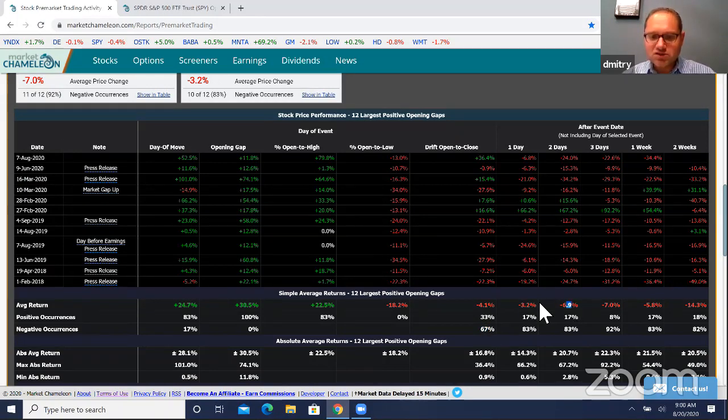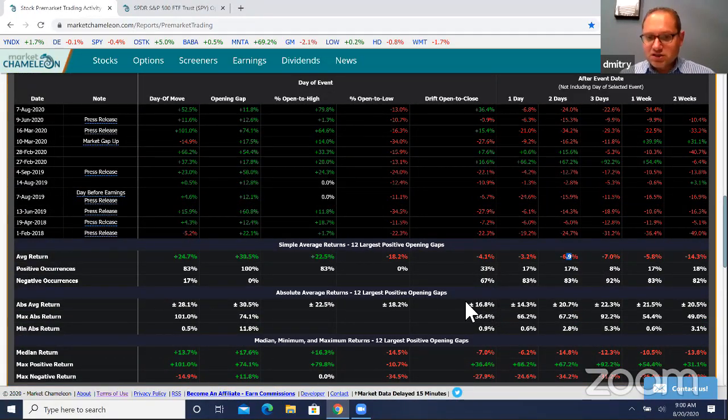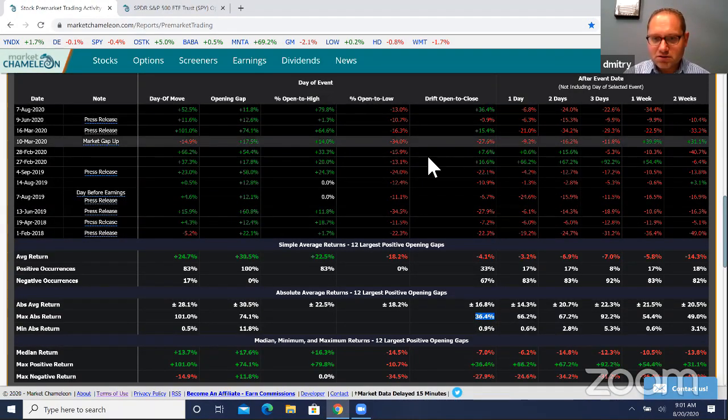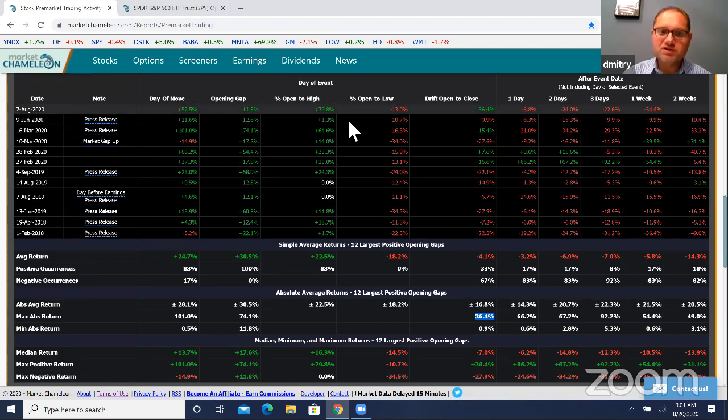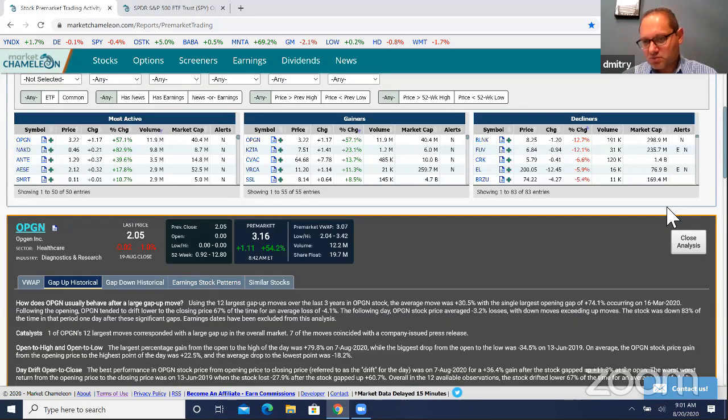Leading out of this event, next day, 2 days, it seems like it drifted lower with on average negative returns. Let's take a look at that volatility from the open to the close. We see in absolute terms 16.8% returns in either direction. So a lot of volatility in this stock. The high move was 36.4% after the opening. So we see here, up 36.4%, it gapped up August 7th, 11.8%, and finished higher 36.4% from that opening price. So a lot of volatility in this small cap stock, just be aware of that.